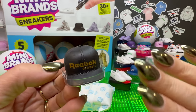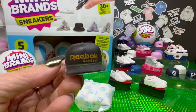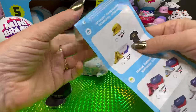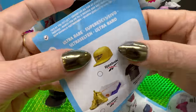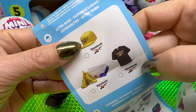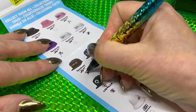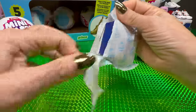Wait a second, guys. Wait a second. The writings are in gold. What's going on here? What does that mean? Does that mean that we are gonna get... Oh, no. It doesn't mean that, because the gold sneaker comes with a gold hat. So, it's not. Oh well, we got a black hat. Check.